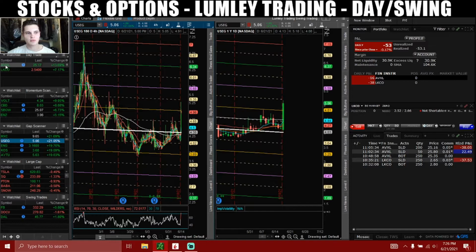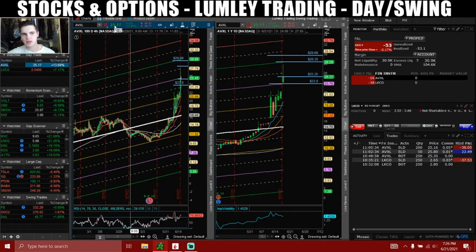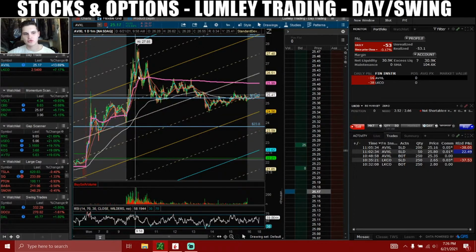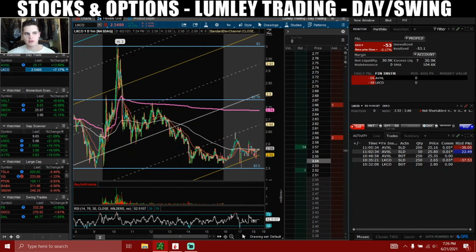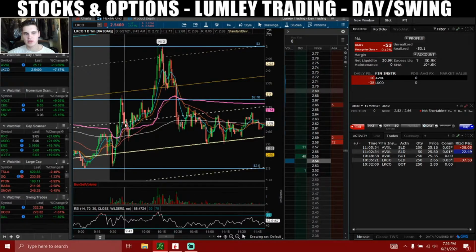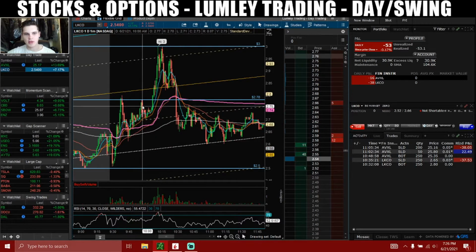And when I talk about a long bias way, it can also be a way to see when we can trade not just the pullbacks but the breakouts out of these deviations. So you'll see on LKCO, we tested this deviation the first time, failed. We tested it the second time, failed, and then the third time finally broke through.